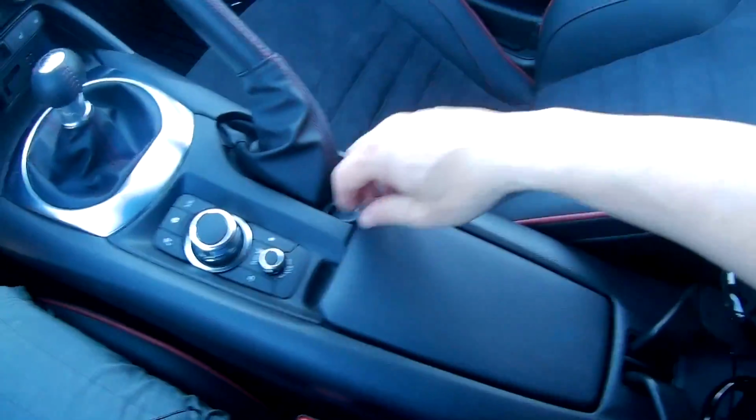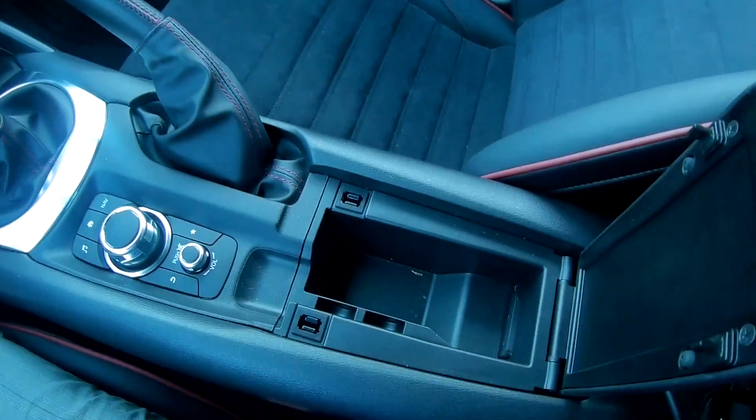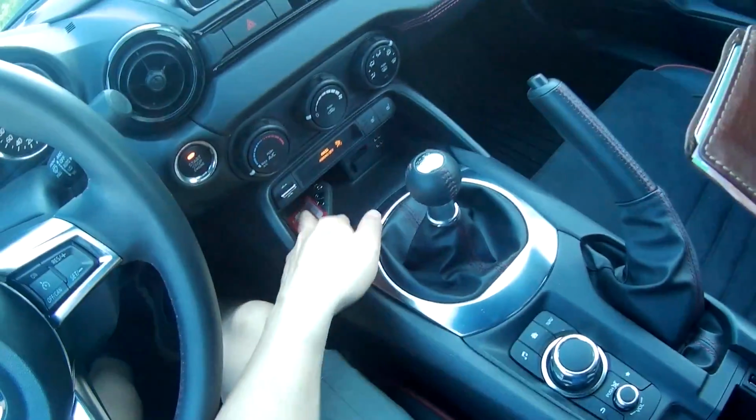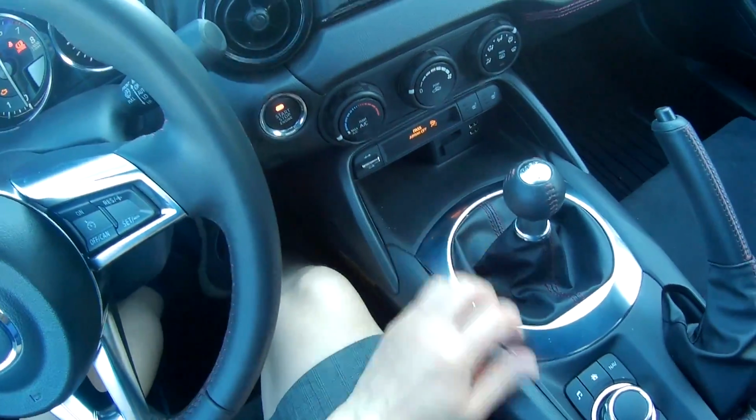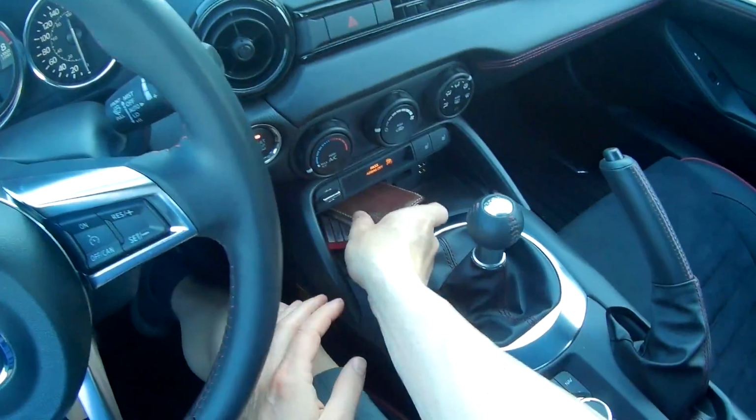There is a little bit of storage here, not much, but you've got a little bit. You can stick your wallet in there. Maybe a phone. My phone won't fit in there, but my phone would fit here in this kind of holder I have here where I put the key, and my wallet fits there nicely as well.